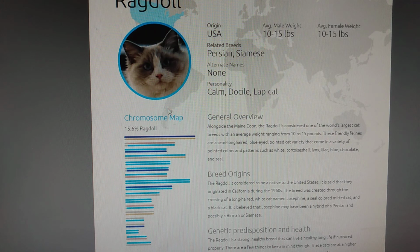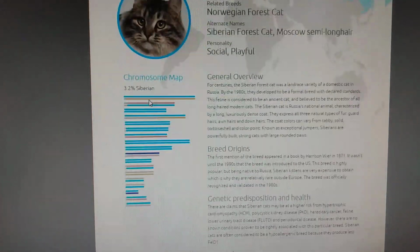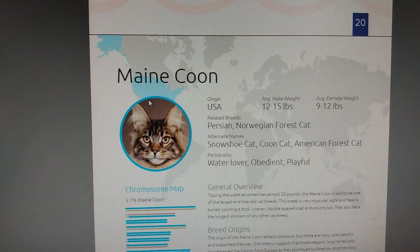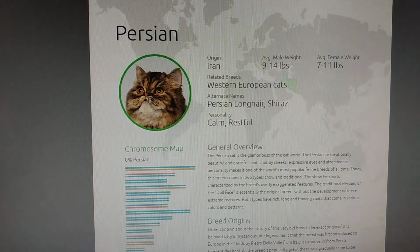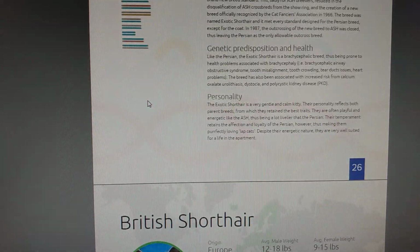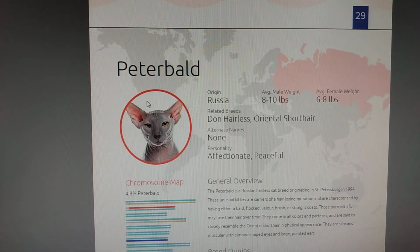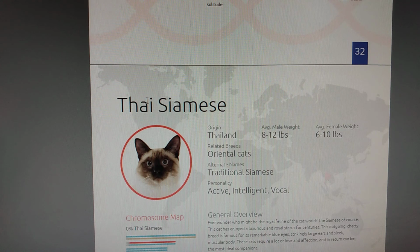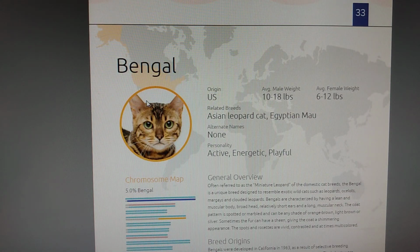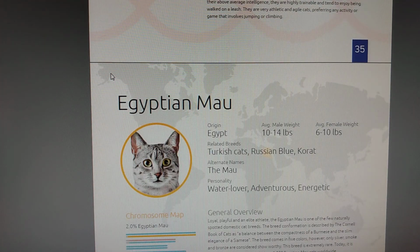Let me see, ragdoll. Okay, he got almost ragdoll. Ragdoll looks like this. And he got mostly ragdoll. Russian Blue, Norwegian Forest Cat, Siberian, American Shorthair, Maine Coon, Abyssinian, Turkish Van, Turkish Angora, Persian, Exotic Shorthair, British Shorthair, Himalayan, Oriental Shorthair, Peterbald, Burmese, Burman, Thai Siamese, Bengal. That's right, what I thought he was, a Bengal at first sight. Savannah, Egyptian Mau.